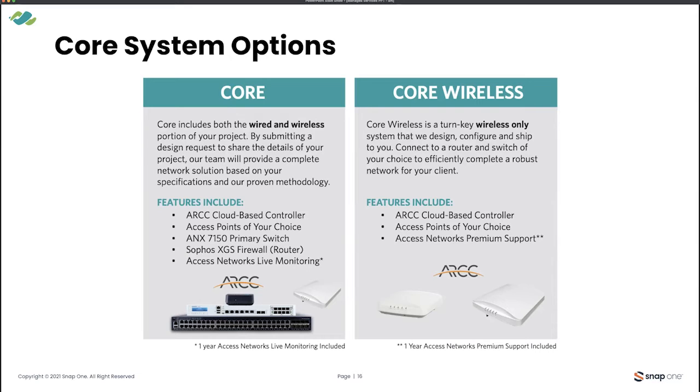And then we have our live monitoring and the Helix device that provides that for us. And then you can also do a core wireless system. I'm going to touch on core wireless really quickly here. Core wireless is built on ARC.